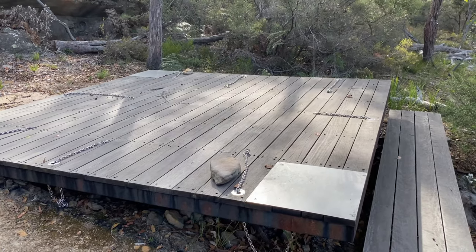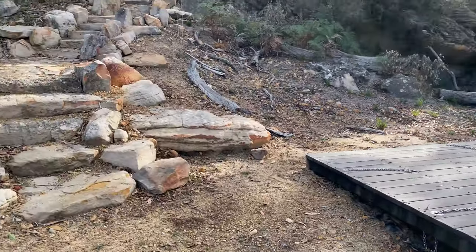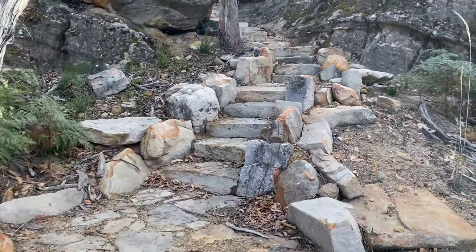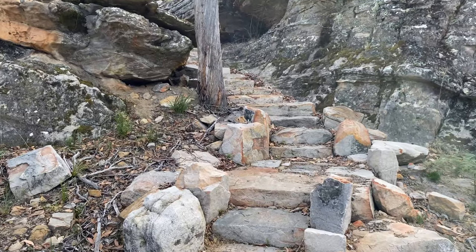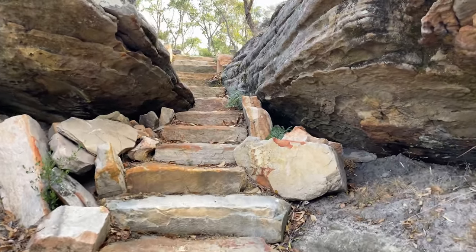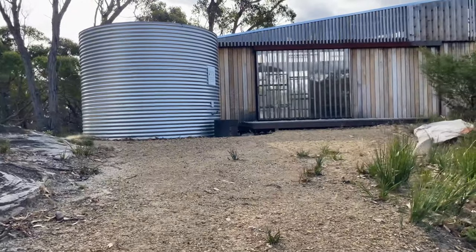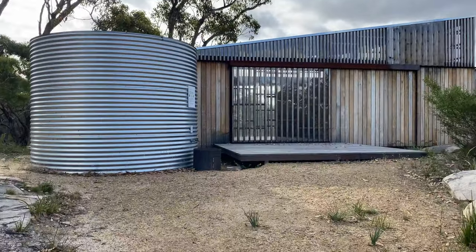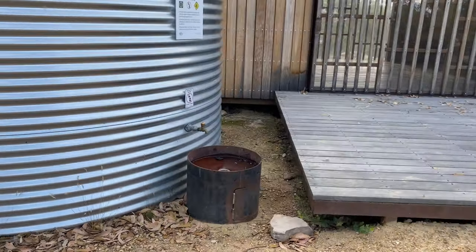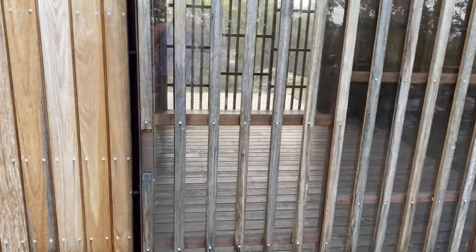There are 12 of these camping platforms dotted all around, and there is a nice new set of stairs that lead up to the shelter, and the shelter has some benches and a workbench. As you come up the stairs, you come to the shelter with a rainwater tank. There's a tap, and a sliding door to go inside.